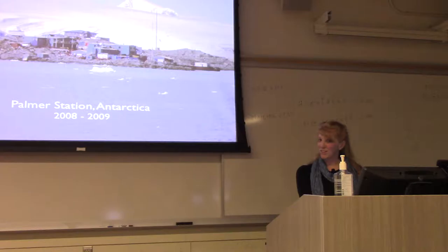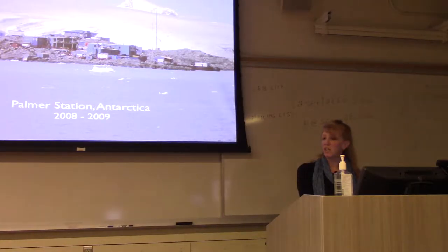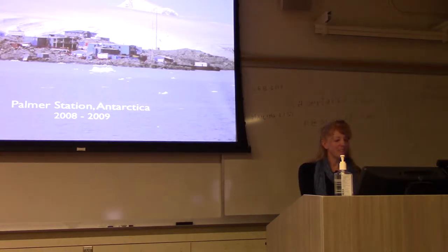That's what Palmer Station looks like. It's a very small station. It's the smallest permanent U.S. research station in Antarctica with a summer population of around 30 to 35 people. It's just, that's it. A handful of buildings on the edge of an island covered by glacier.